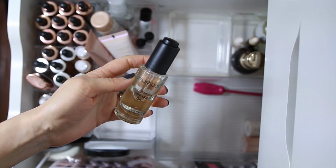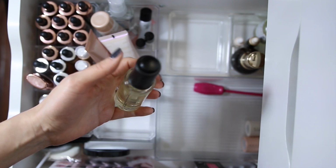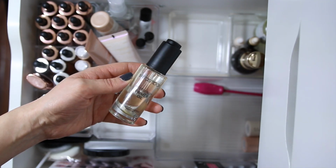This is the Smashbox Photo Finish Primer Oil. I do like this a lot, but I think it smells kind of funky. It smells like skunk, which is really weird. So I'm gonna get rid of that and toss it.